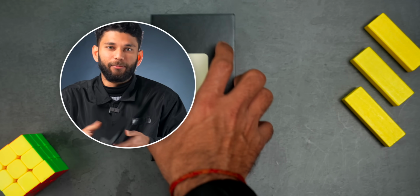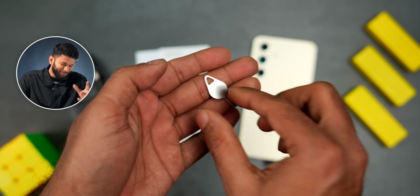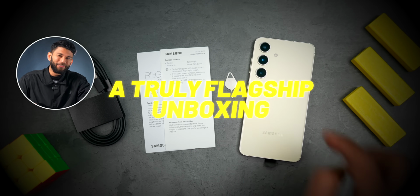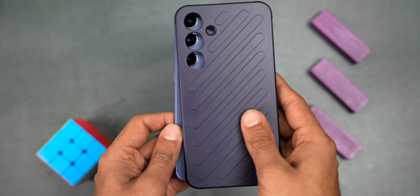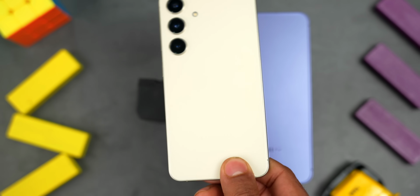Well, there are three things that make the S24 series stand out. But before that, here's what we get inside the box. The phone, some paperwork, Type-C to Type-C cable, and a premium SIM ejector tool. That's it. A truly flagship unboxing. Also, we got this shield case. Looks pretty rugged, man. Now, we'll be focusing more on the S24 here because that's what you guys wanted, but wherever there's a difference, I'll also mention the S24 Plus.